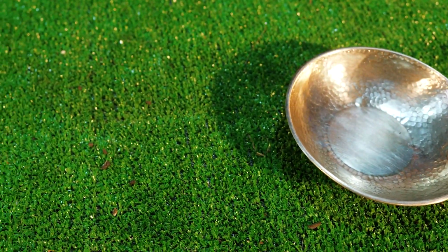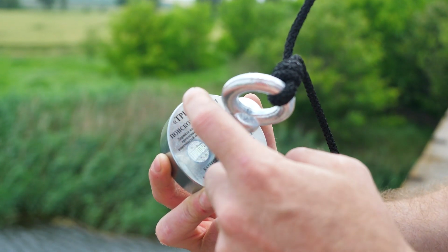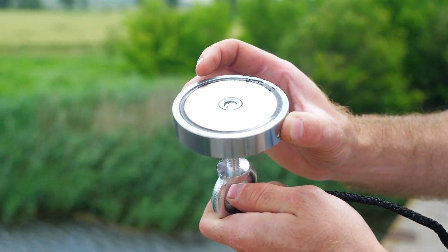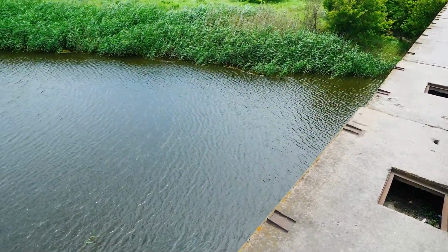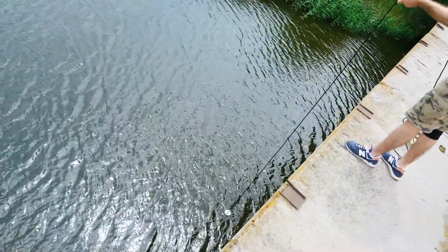But that's not all we found. We were so enthusiastic about the search that we decided to go even further and buy ourselves a search magnet. It's not big at all, only 250 kilograms. But we don't want to lift a tank from the bottom of the river. With it, we went to an abandoned bridge, which was once built to lay a branch of the subway. I wonder what's waiting for us at the bottom of the river.